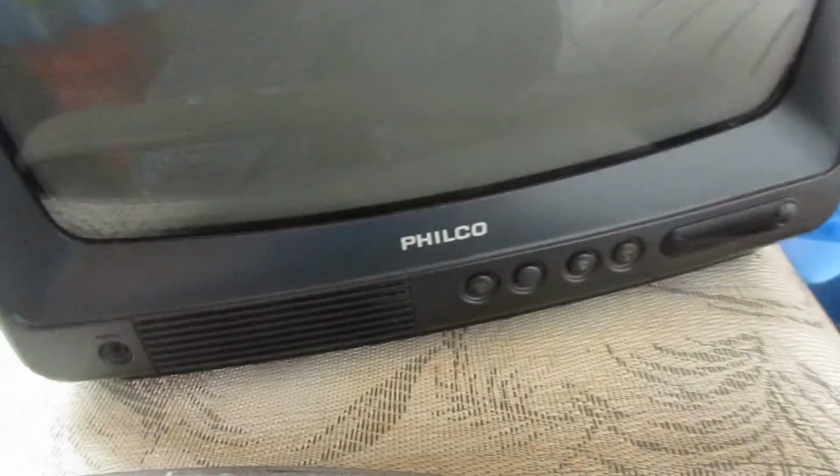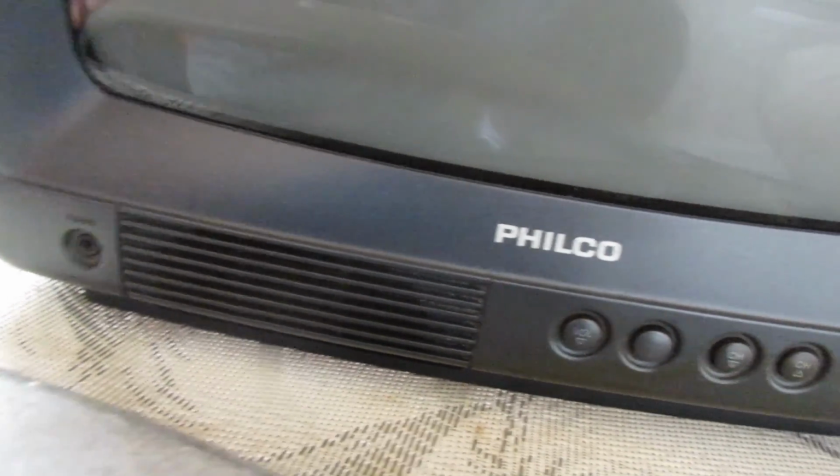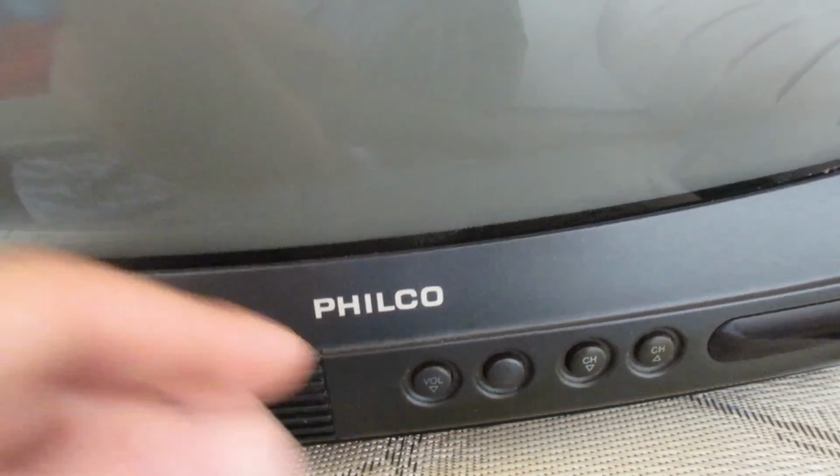There's another weird one. Philco. That sucks. It's got a scratch on it, same. Sucks. But Philco. Super rare brand. Remember they used to make the wooden radios?